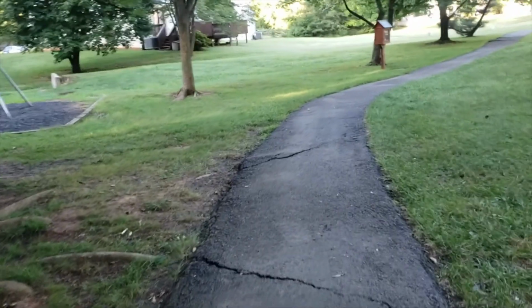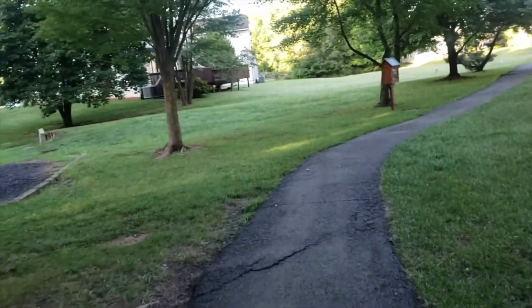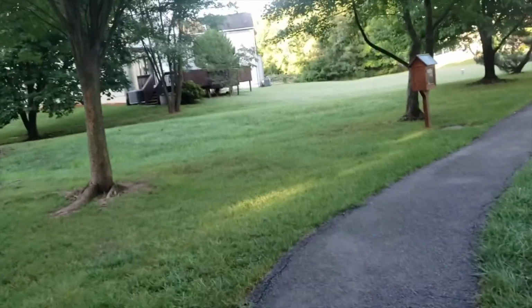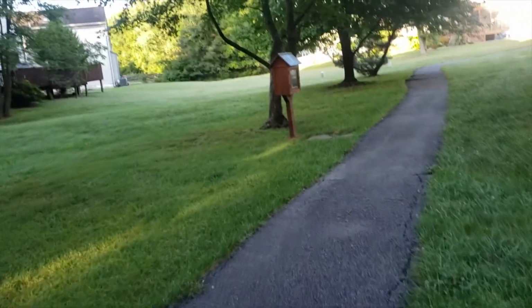I think that there's some tree huggers or whatever that are upset that it's rubber and it's not some natural vegan material, or whatever you want to call it. But I think it's safer anyway.